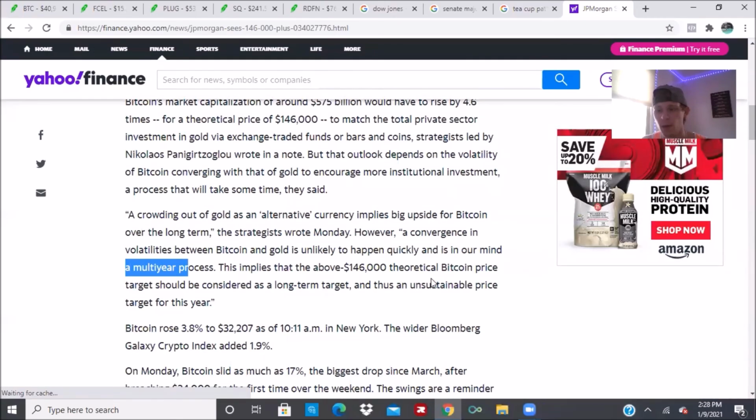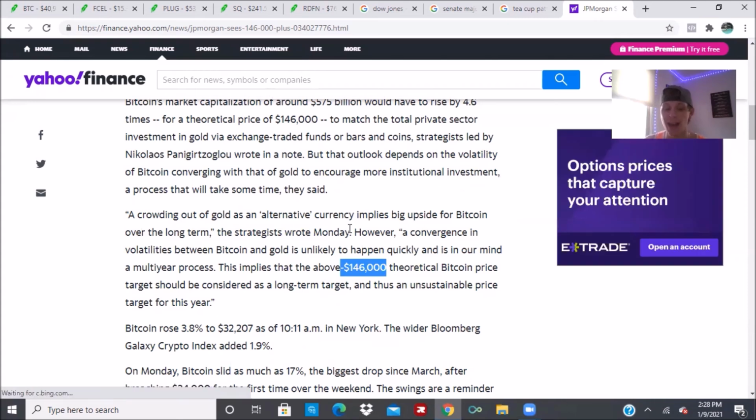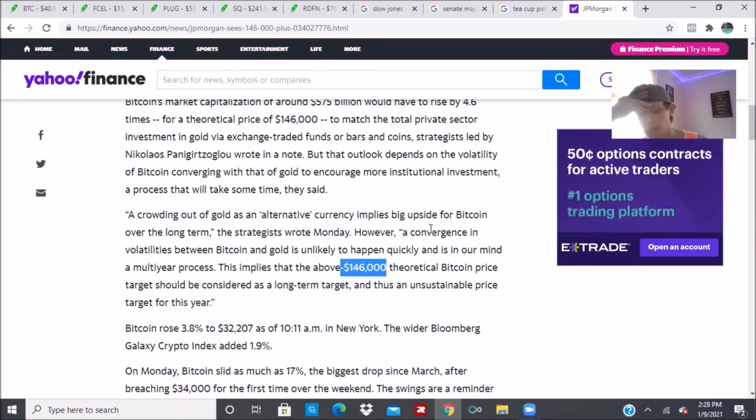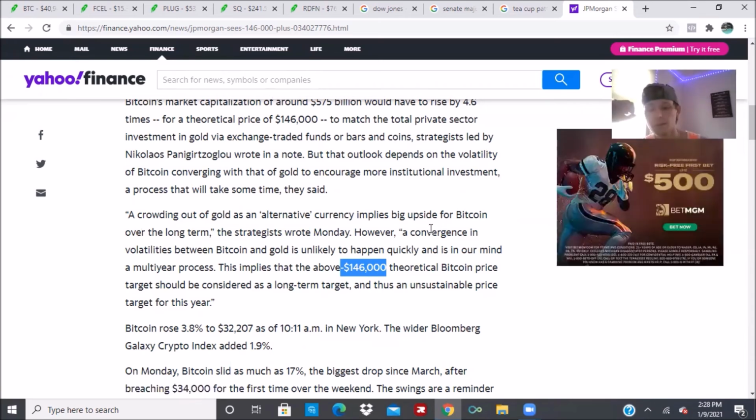However, I do believe that because banks are now starting to back Bitcoin and Bitcoin as a currency, it is very likely that it will reach $146,000 in the next year or two. Because a company like Morgan Stanley is putting their name behind it, I couldn't see it not happening, guys.